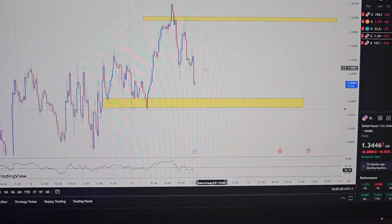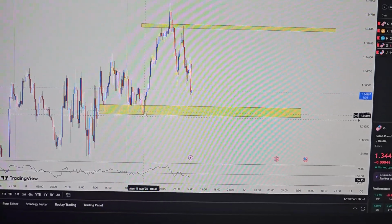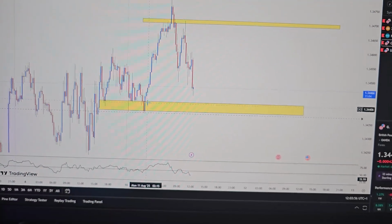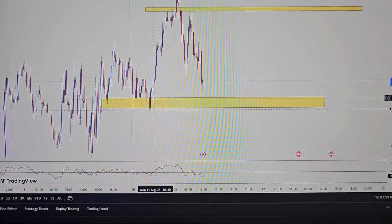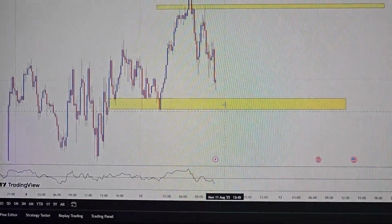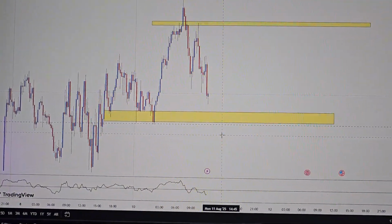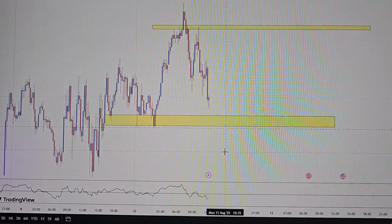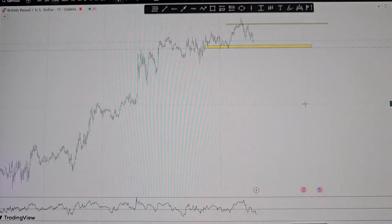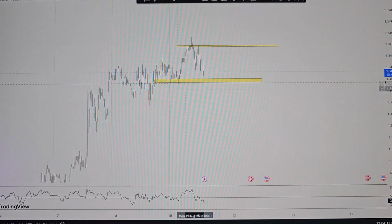Look at that. So you see how when price was here, buyers took control of the market. Why would I be selling if I know possibly, potentially, there could be buyers from here? So I'm going to wait for this to break. That's when I know, okay, sellers are in control of the market, little retracement to then take it down to the downside. So that's what I'm waiting on.